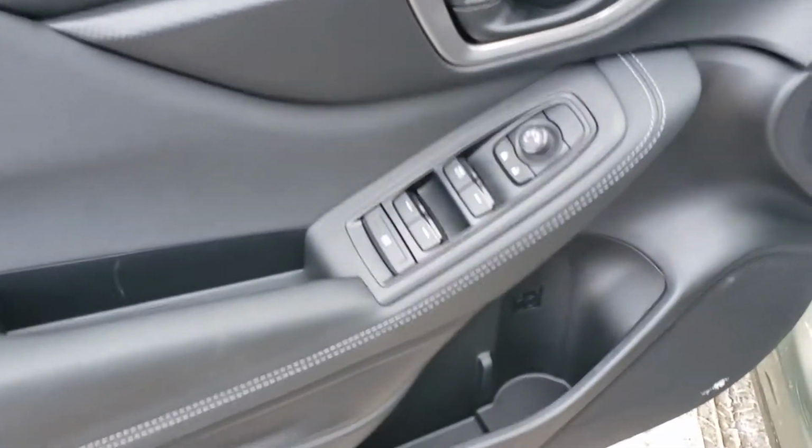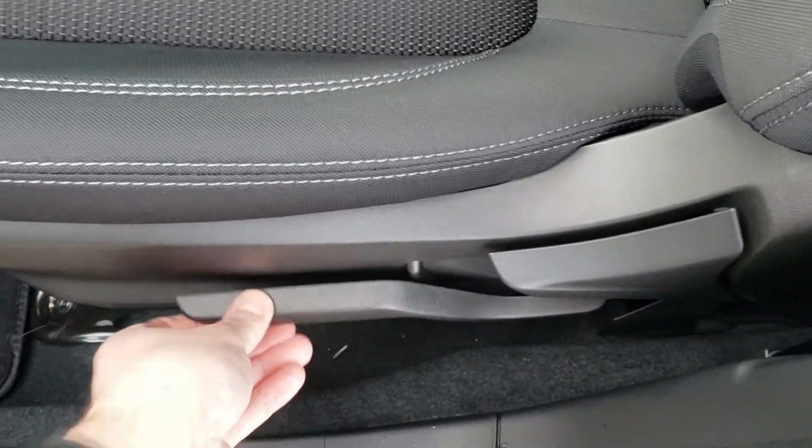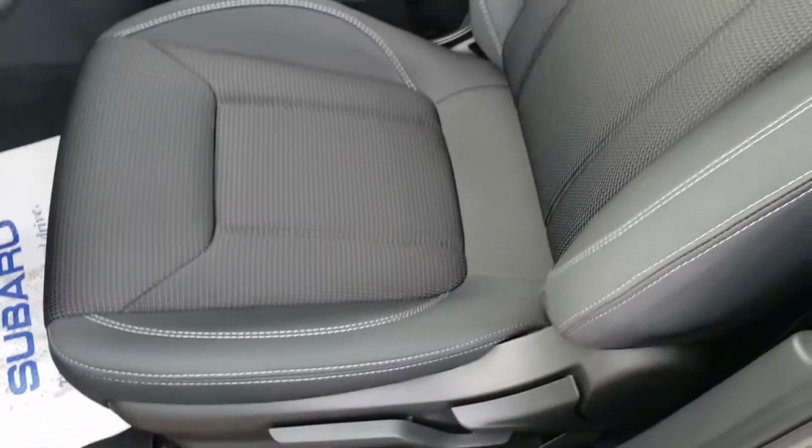Up front, power windows, locks, mirrors, as you would expect. We've got a height adjustable driver's seat based on a pump system. It's going down there. You probably couldn't tell because the camera's shaking. It was, I assure you.